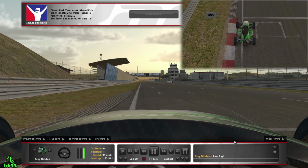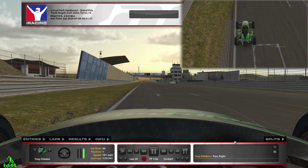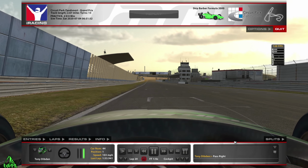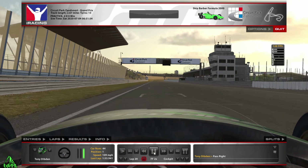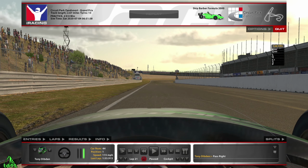Don't run too far wide. It's very bumpy, that curb on the left. And there's grass there, which will compromise your speed down the straight. As I say, a straight is a straight. The car does what it does. And that's us crossing the line with a 153.915.